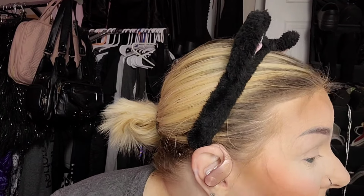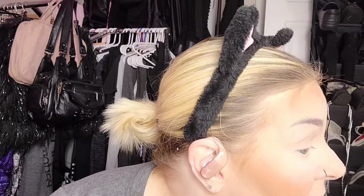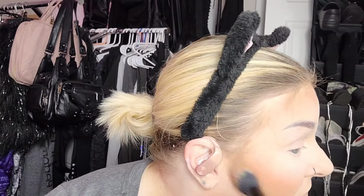Like on the cheeks. I'm going to go into my little mirror here. It's so hard to see with all the lights. You would think with all the lights it would be easier to see what I'm doing, but it makes it kind of harder to see what I'm doing. I don't know how to explain it. I think the smaller brush helps though. Helps me not get it everywhere.